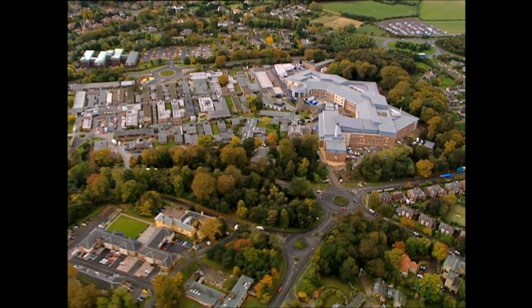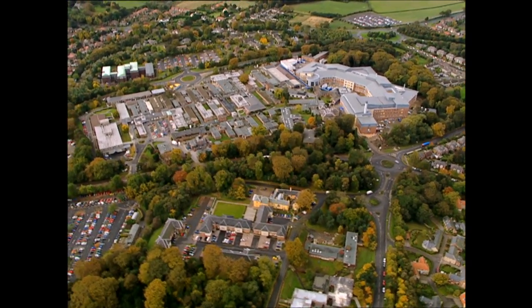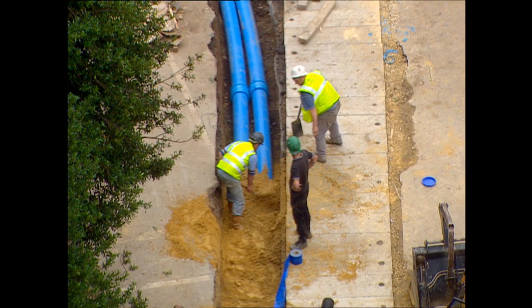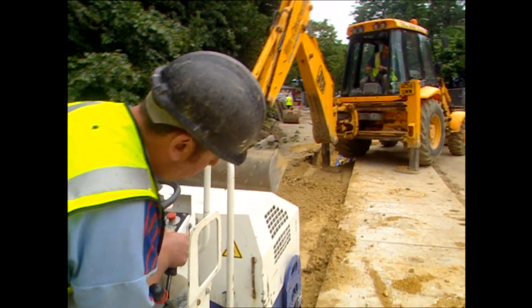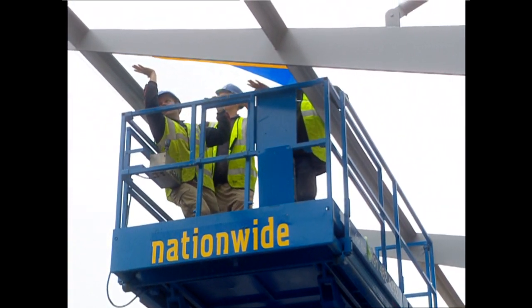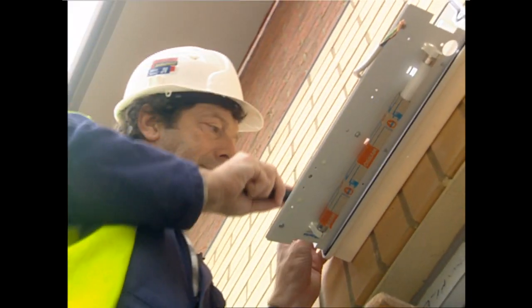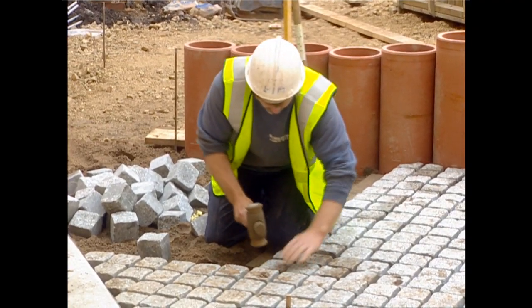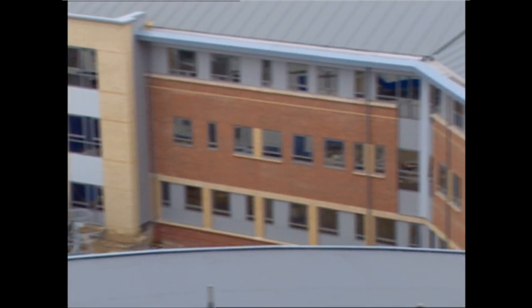August 2000. The construction works on the new hospital are almost complete. Final pipes are being installed, and the service roads to the new building are well under construction. Here at Accident and Emergency, a specially designed glass canopy is being installed, and all over site, finishing touches to the exterior works are being applied. The focus for this job has now moved to inside the building.